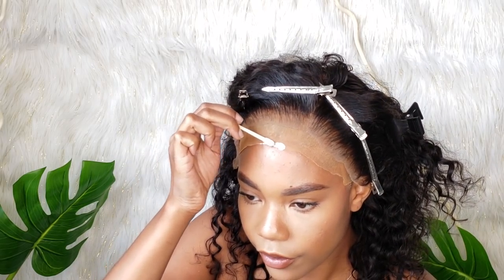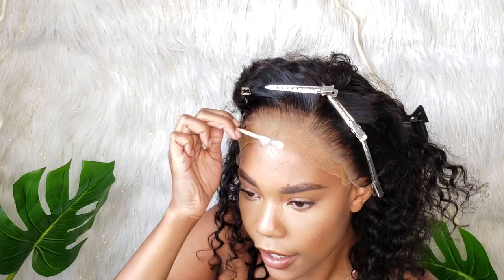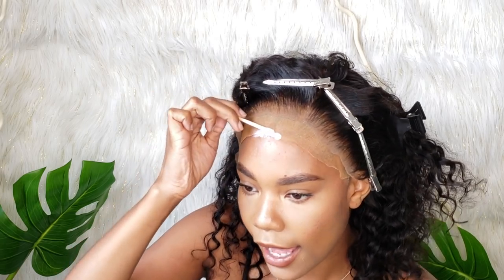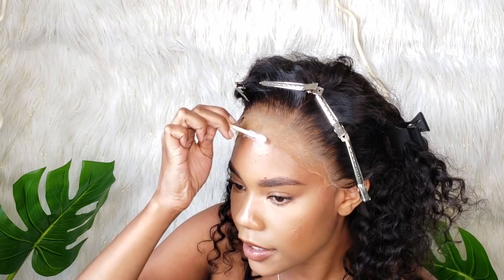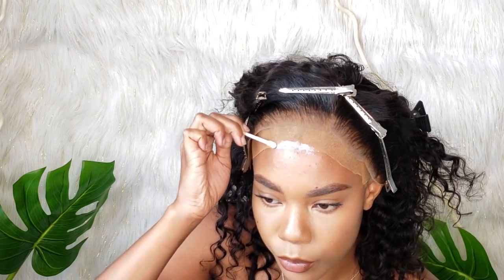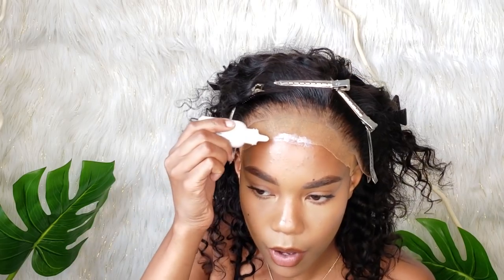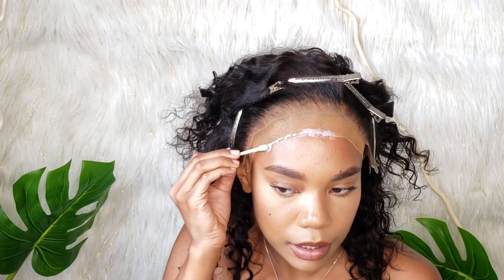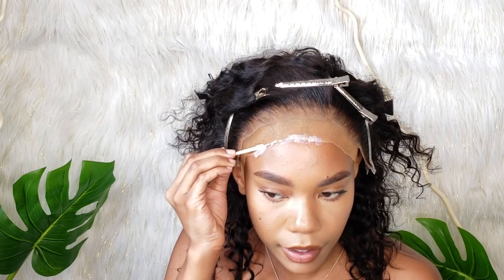And you want to spread it out until a very, very thin layer. And I like to start it behind the bald cap and press it down in front of it. And that also helps to blend in the cap with your scalp, as well as creating a bit of a thicker band of glue so you have more hold. So I apply it right to the edge and press it down in front of the cap.